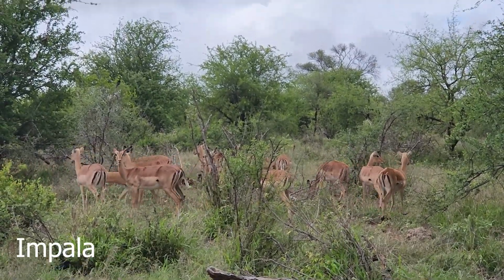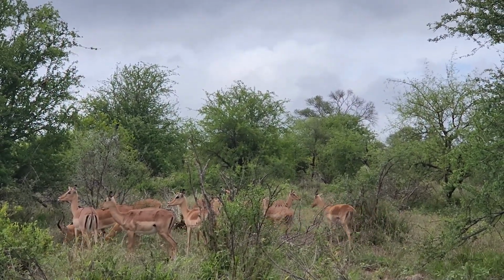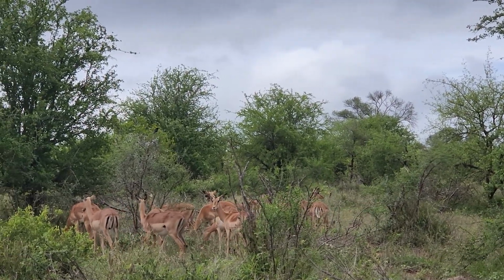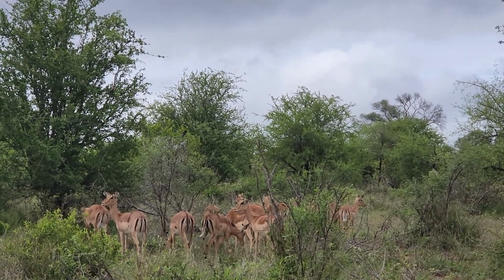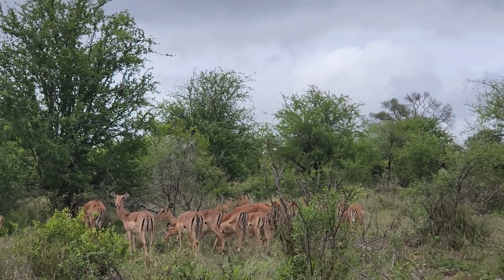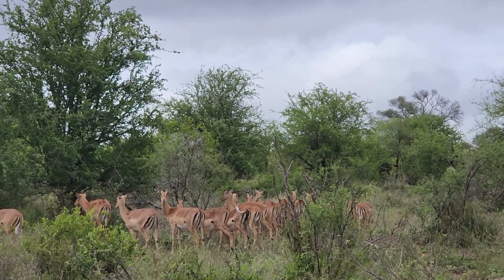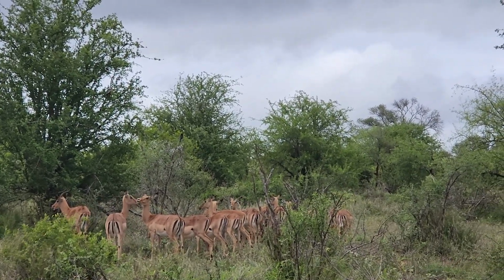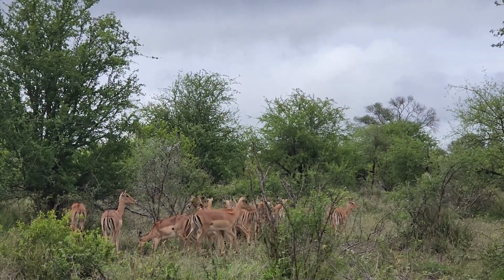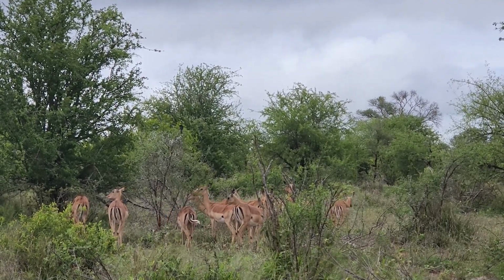It was quite a windy day, so the impala were a bit nervous because obviously the wind affects their sense of hearing, because they can't always hear the most subtle sounds, so they always look a bit nervous. But yeah, a lot of these females are pregnant now, about to lamb. An interesting point is the impala are seldom more than 5 kilometers away from water, so they're normally within a 5-kilometer radius of water.